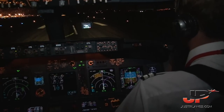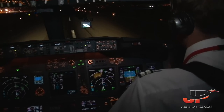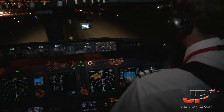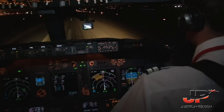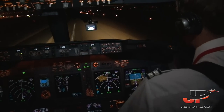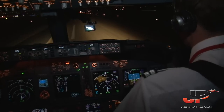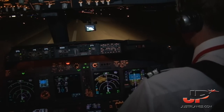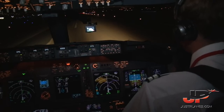Speed brake, three reversers. 47%. Manual open. Auto brakes arm, 80 knots. Alpha, yeah. We can take Alpha, yeah. No problem. 60 knots, taking control.